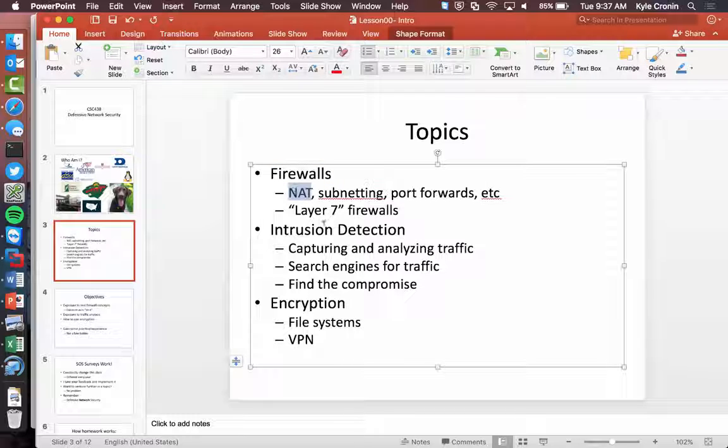So NAT is really just our really terrible mechanism of we're running out of IPv4 addresses. Oh no, what are we going to do? So we'll do that. And before we actually step into that, what we're actually going to start with is subnetting review. I'm sure everyone loves subnetting, right?